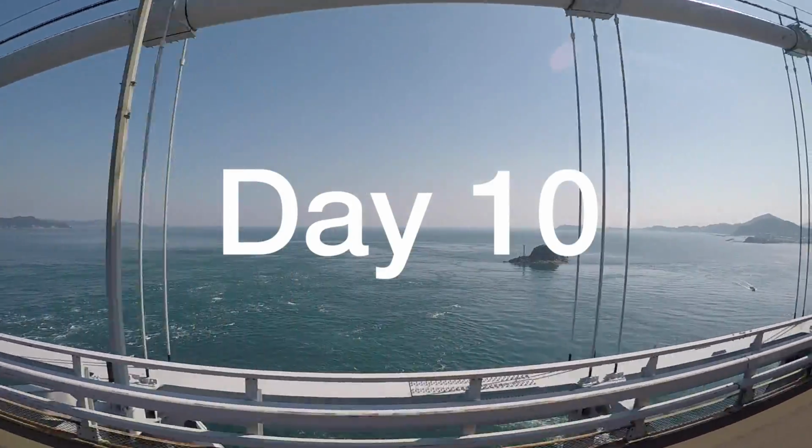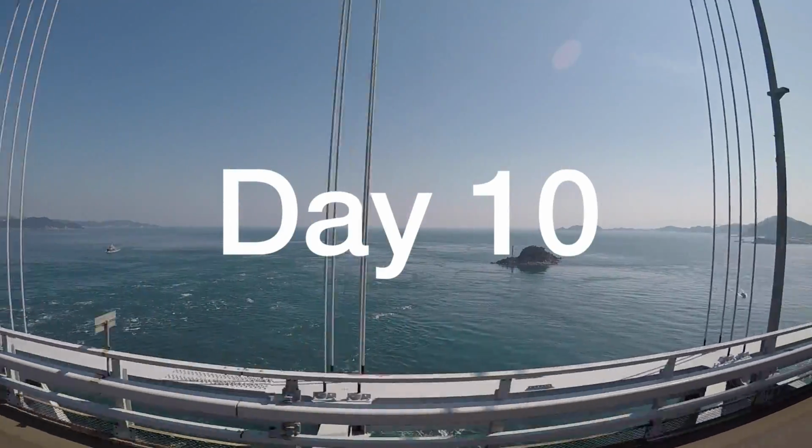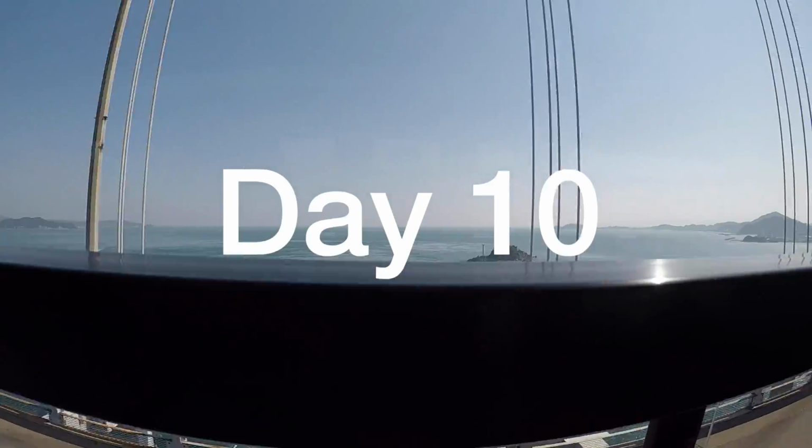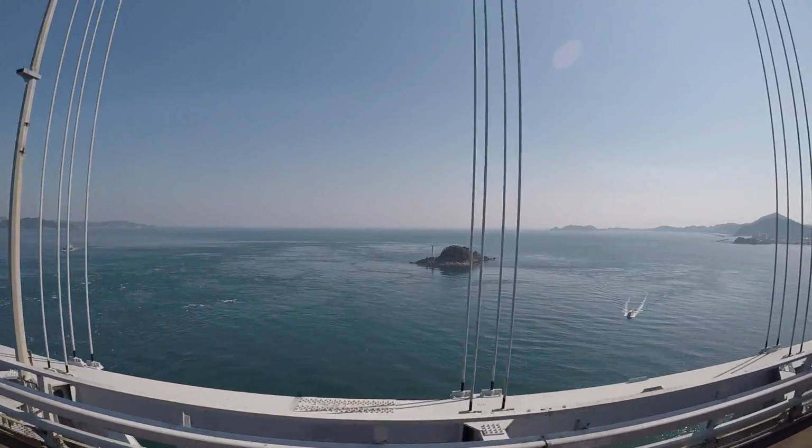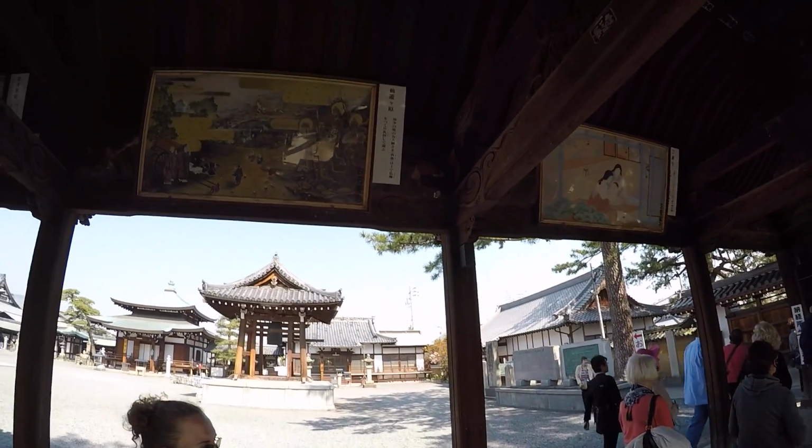We continue our journey to Omishima Island, but first stop at Zensuji Temple, which is the birthplace of one of the most revered figures of Japanese Buddhism, the High Priest Kobo Daishi.